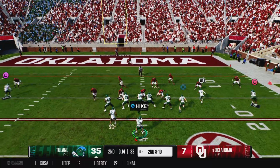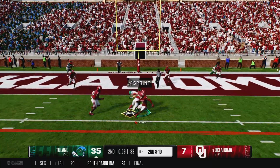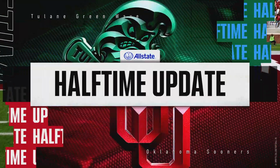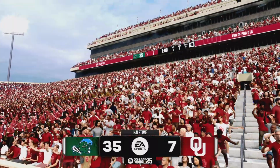Running out of time here in the first half, they're going to have to be efficient to put some points on the board before the break. Makes the grab. They get him stopped at the 2, but it'll be 1st and goal. On the doorstep of cashing it in for the offense. That's the end of the second quarter.